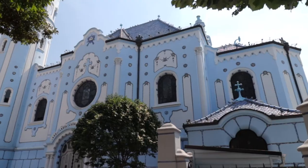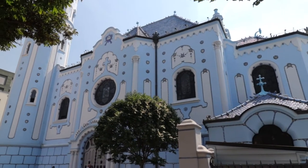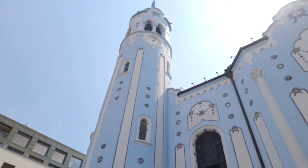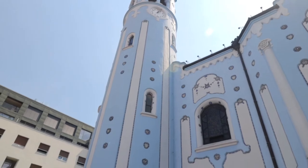Yeah, the church was dedicated to a lady by the name of Saint Elizabeth. She was the Empress of Austria and also the Queen of Hungary. She passed away in the late 1800s, so this was dedicated to her. A lot of people call it the Wedding Cake Church, just from its blue, sort of soft cloud-like appearance. Yeah, I think it's supposed to look like fondant on a cake.